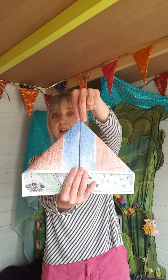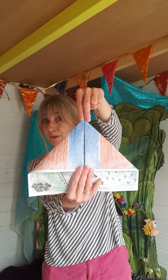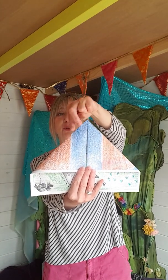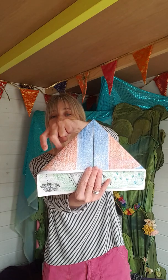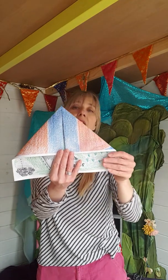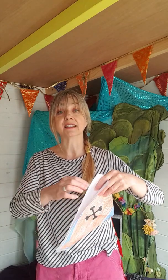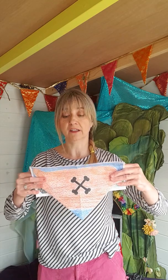Then he decided he needed to go down the other side of the mountain, so he started to walk again. Are you ready to walk with your fingers? Off you go. Zoom, zoom, zoom, I'm searching for doubloons. Now it was very hot doing all that walking, so Jim decided to get his hat out of his rucksack, and he decided to put his hat on his head like this. Ta-da!